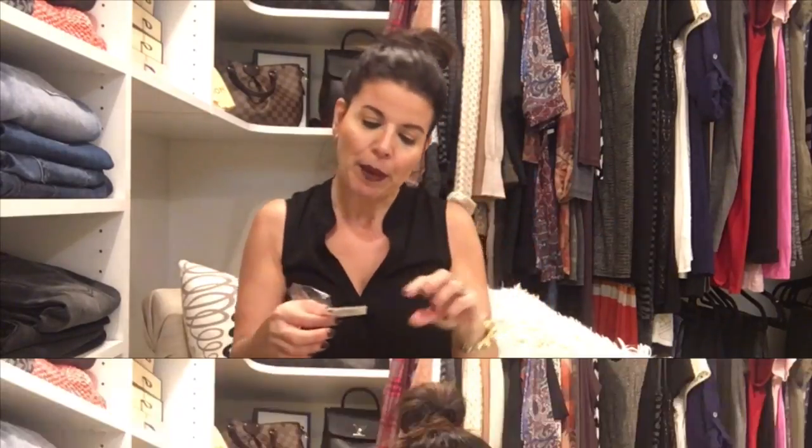And then each item came in its own little packaging, which is really cute. I also got with my 3 jewelry pieces a piece of candy, which was a Werther's Original, which of course I ate right away. But so the first thing I saw that wasn't packaged was this ring.